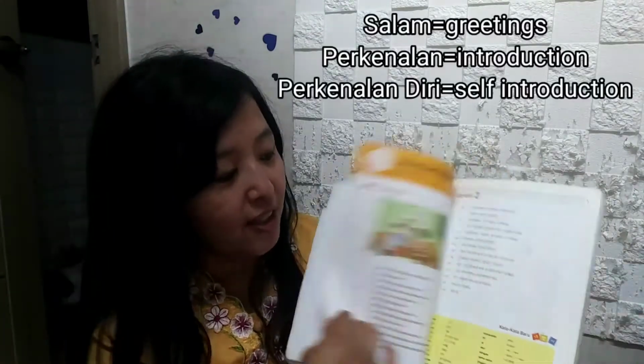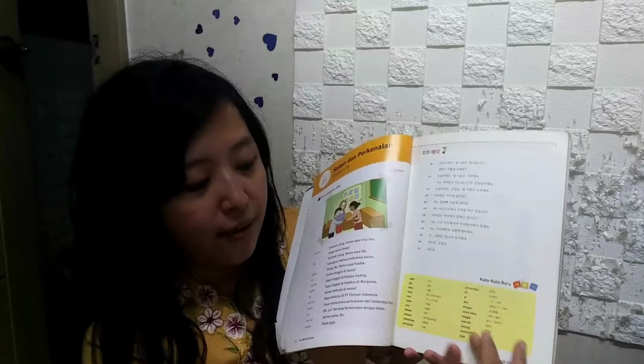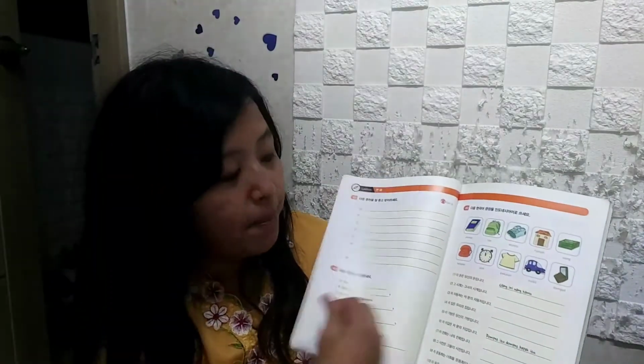Alright, let's start. This one is called Indonesian Language, and this book covers more survival Indonesian, okay? So this is greetings and self-introduction. And in here, they have a conversation. And after the conversation, they have the vocabularies and also simple grammar. And there's another grammar, and also exercise. And behind this is listening.